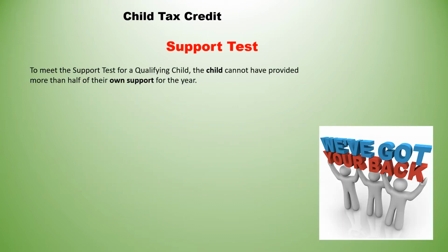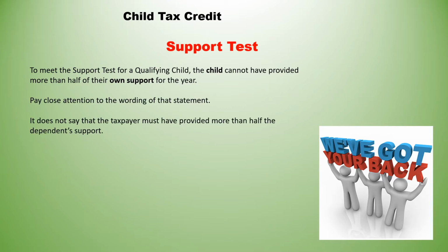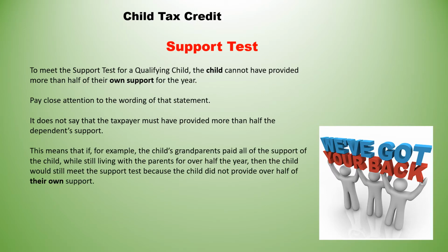Support test. To meet the support test for a qualifying child, the child cannot have provided more than half of their own support for the year. Pay close attention to the wording of that statement. It does not say that the taxpayer must have provided more than half the dependent's support. This means that if, for example, the child's grandparents paid all of the support of the child while the child is still living with the parents for over half the year, then the child would still meet the support test because the child did not provide over half of their own support.